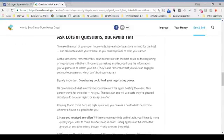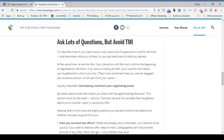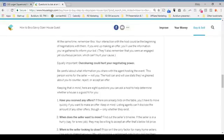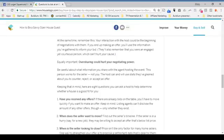Next tip, ask lots of questions, but avoid TMI. To make the most of your open house visits, have a list of questions in mind for the host, and take notes while you're there so you can keep track of what you learned. At the same time, remember this, your interaction with the host could be the beginning of negotiations with them. If you end up making an offer, you'll use the information you've gathered to inform your bid. They'll also remember that you were engaged yet courteous, which can't hurt your cause.